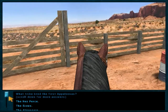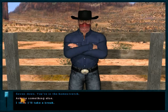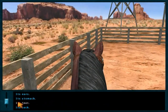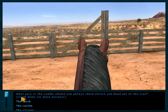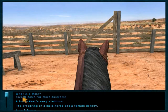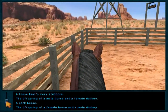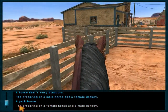What tribe bred the first Appaloosas? The Nez Perce. 7 down. You're in the home stretch. Ask me something else. What part of a horse is most likely to be hurt when it founders? Its feet. 8 right. Just 2 to go. Ask me something else. What part of the saddle should you always check before you head out on the trail? The cinch. This here's your final question. I'm ready. What is a mule? The offspring of a female horse and a male donkey.